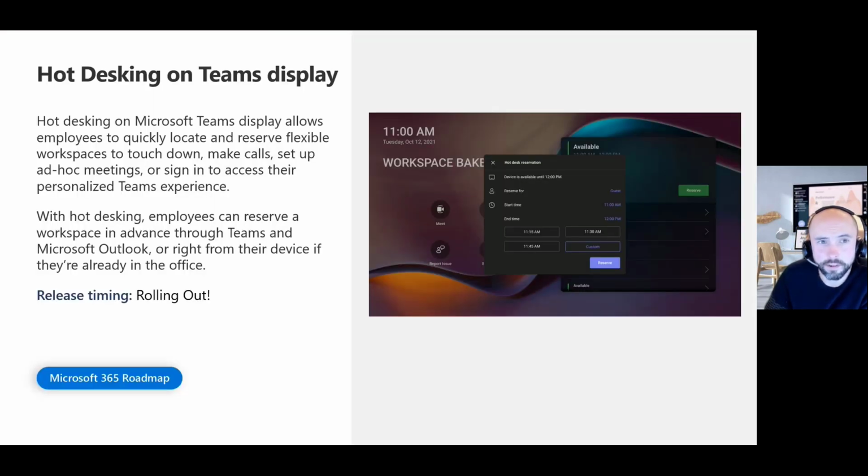First one is hot desking on Teams display. So this feature allows employees to quickly locate and reserve flexible workspaces to touch down, make calls, set up ad hoc meetings, or sign in to access a personalized Teams experience. So if there is Teams devices in various spaces, you can look at hot desking, reserving, and signing in to get a personalized experience on these devices as well. So if you're working in the office, out the office, you can look at using Teams displays to do that and use hot desking. That's marked as rolling out on the roadmap at the moment.